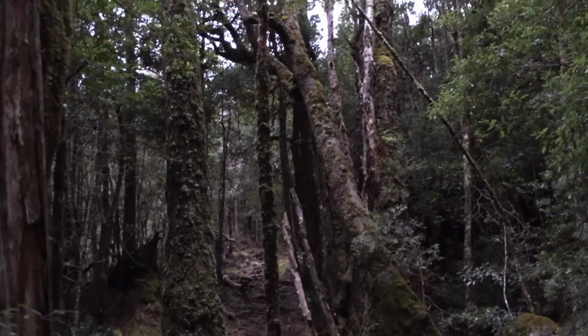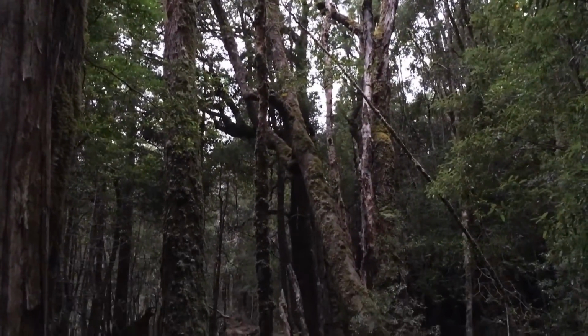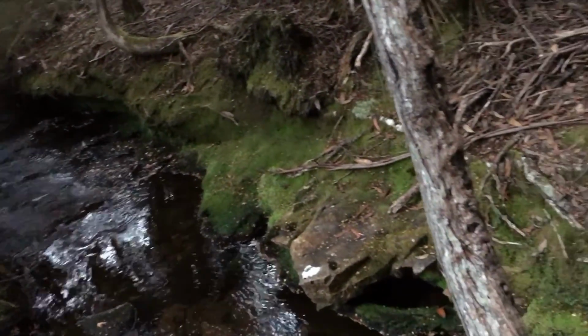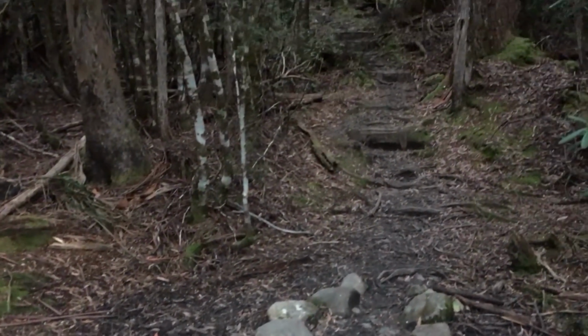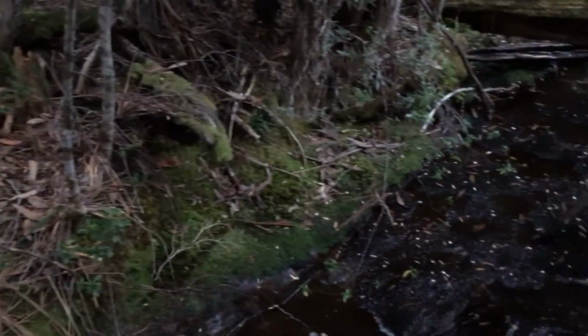The forest carried on like this for quite a majority of the morning. It was actually very spectacular and had a very strange feeling to it, I guess because of the darkness of it and the beauty and all the moss and the water and the canopy. So it was really quite a magical walk this morning.